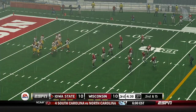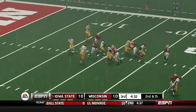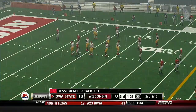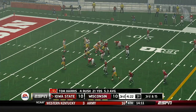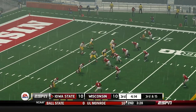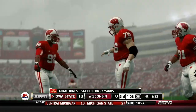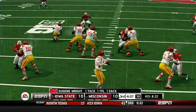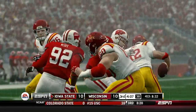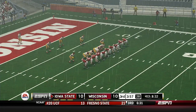From their own 17-yard line, it's second down. Hand off, and he's met immediately. Here comes the pressure. He's wrapped up for the sack. The sack makes this a fourth and very long.